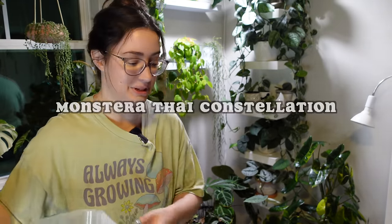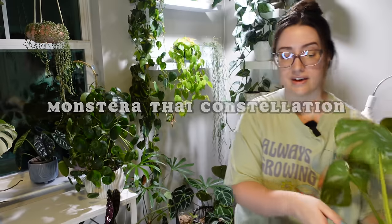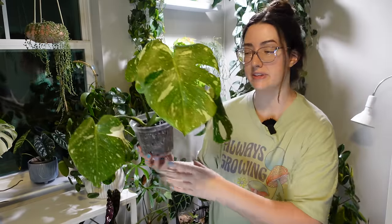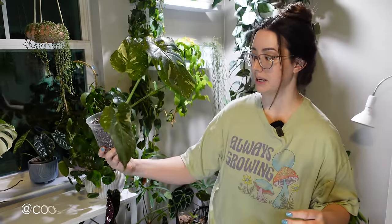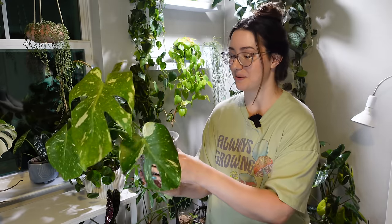I have great news with my Monstera Thai constellations. That was another plant that someone wanted to see an update on. I have two Monstera Thais. I have this one, which was gifted to me. Again, the leaves are curling in because this plant is very thirsty. I wanted to give my Monsteras a little time to breathe before I watered them again, just because they were so heavily saturated. So it is definitely time for a water.